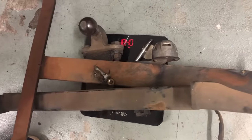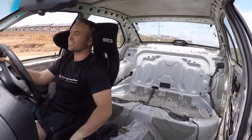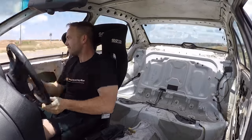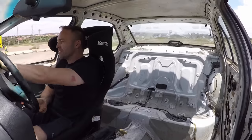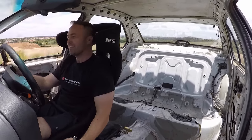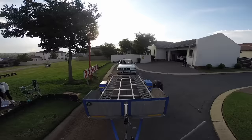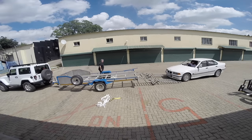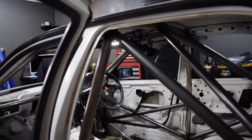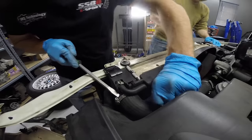18.4 kilos. We then got stuck into removing the rear glass and I needed that for a template you'll see later. Got the thing on the trailer and took it off to the fabricator for the roll cage. After a few months we got it back and then needed to move on to getting the car stripped.